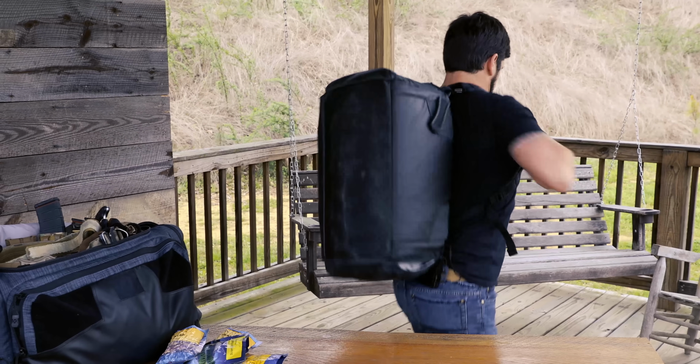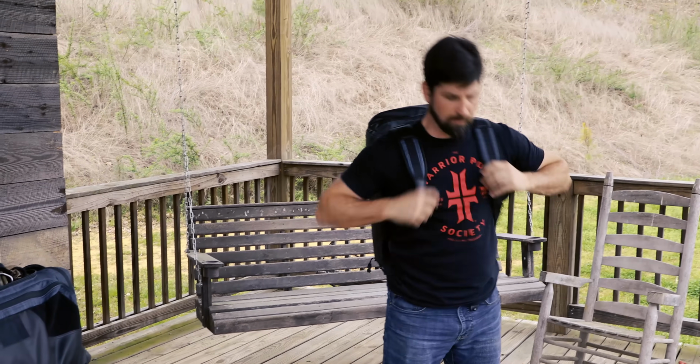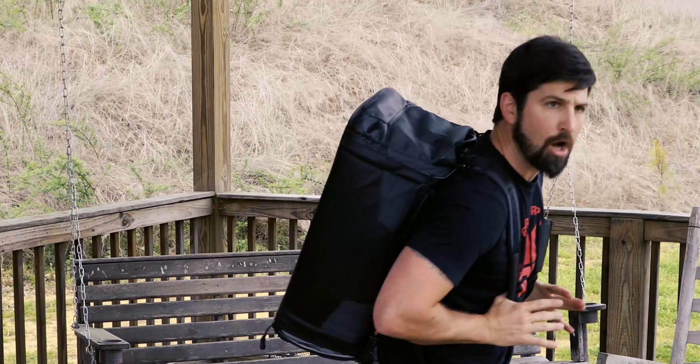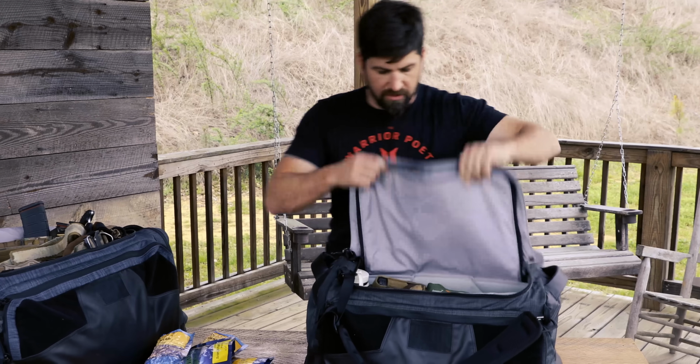Now, I'm ready to go. Yep, pretty darn good. And as long as I put something soft against my back, that feels pretty fine. I wouldn't want to take the whole Appalachian Trail with it, but in a pinch, I could walk miles and miles with this setup. All right, returning to the main compartment, you'll just see the goodies that I happen to place in there.